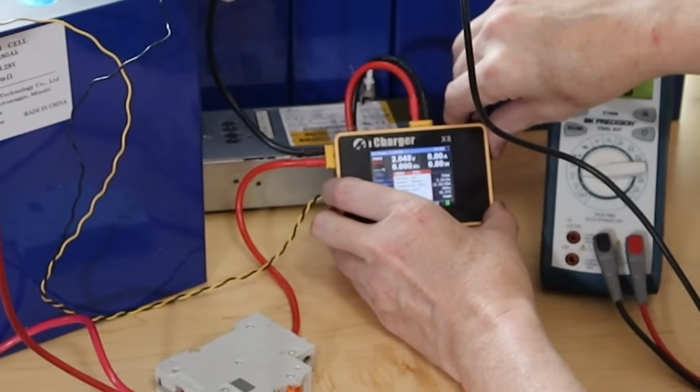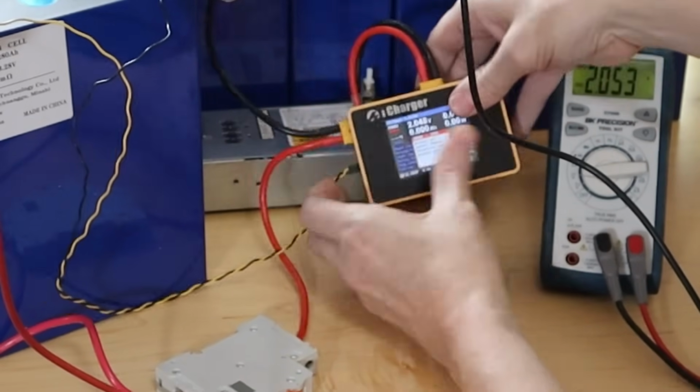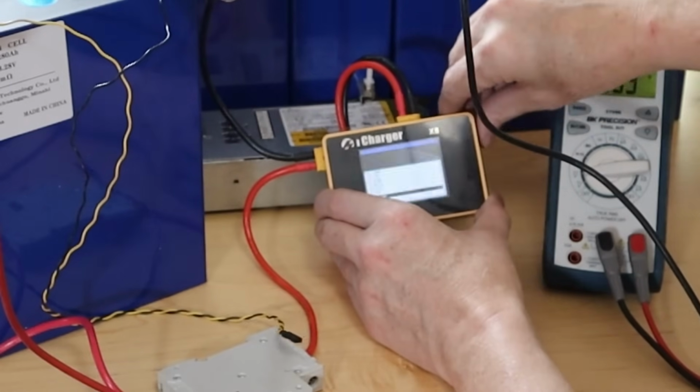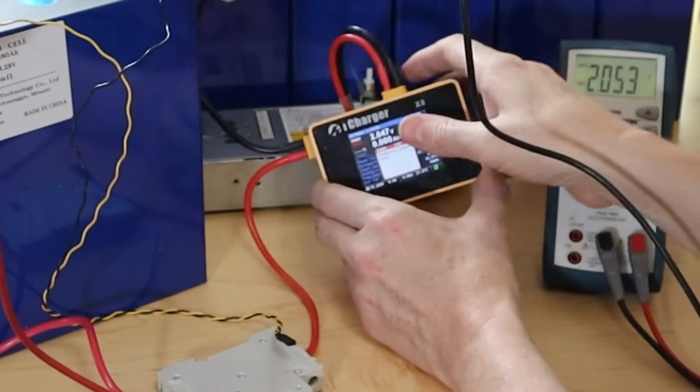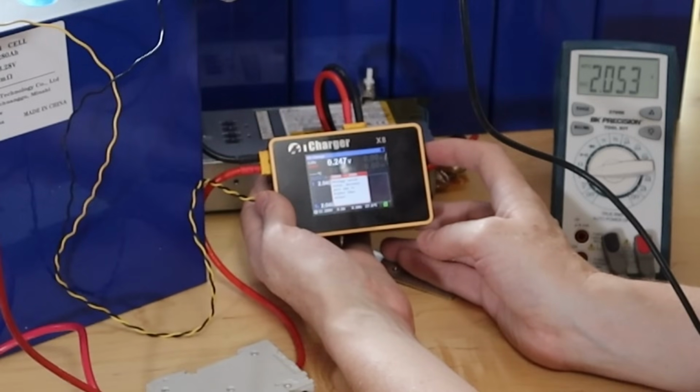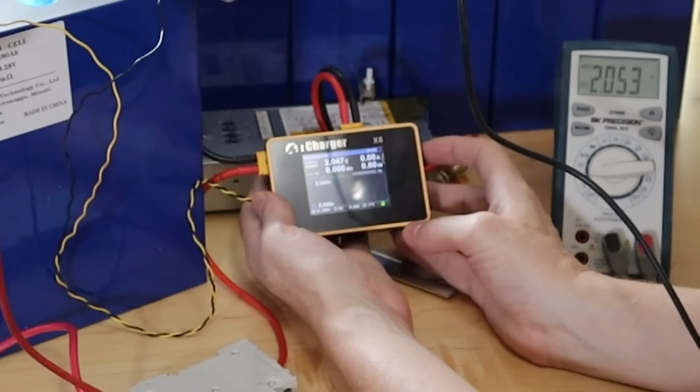Balance not needed. Remove connection from balance port, okay. I did say it's been a while since I used it. Now it's reading the 2 volts on the thing. Now it's saying connection error. Why are you not happy? Voltage match error, balance port sum is higher than output. Oh, is it because this isn't connected?